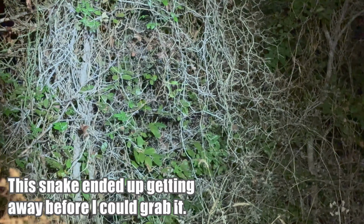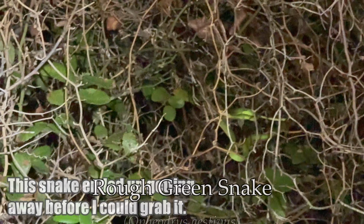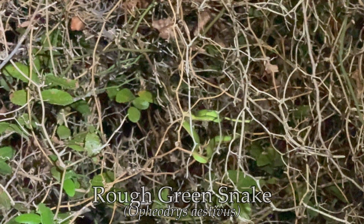I'm able to see the snake now. It is a rough green snake. Right in the frame right there. Let's see if we can get our hands on it. This log looks quite amazing.